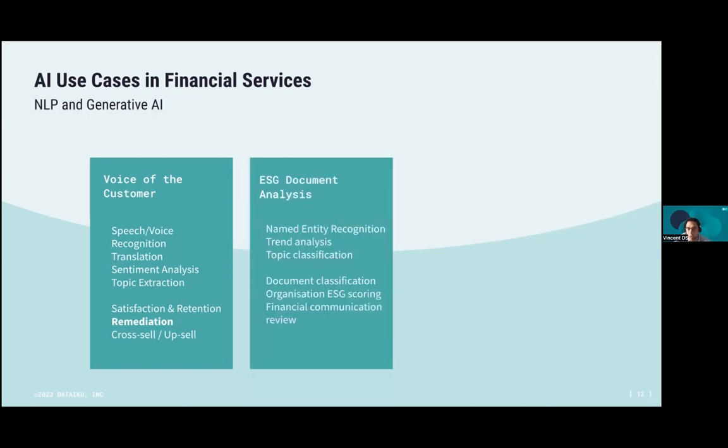The second is document analysis, and especially for ESG, which is a growing topic in many, many financial organizations, which is really about how can we extract meaningful information around ESG out of a trove of documents, right? In the past, you would have people read through all of that stuff. Now you can actually do named entity recognition, topic classification, trend analysis to really classify the documents, score topics that are related to ESG, you know, how prevalent are, let's say, environmental concerns in this company's financial communication, for instance, right? So being able to score that on a large basis and identify trends saves a lot of time and effort in that regard.